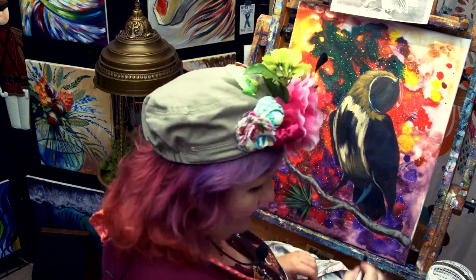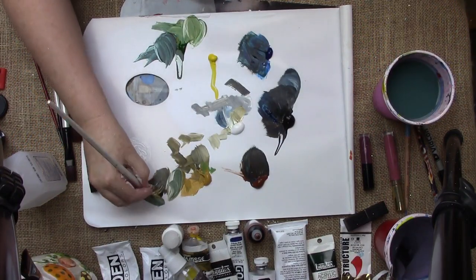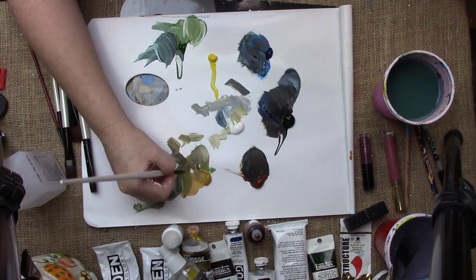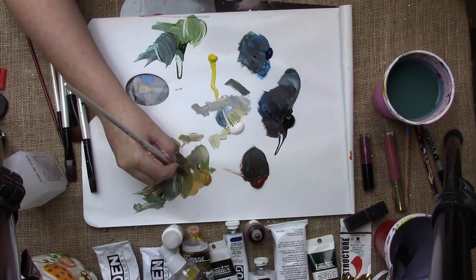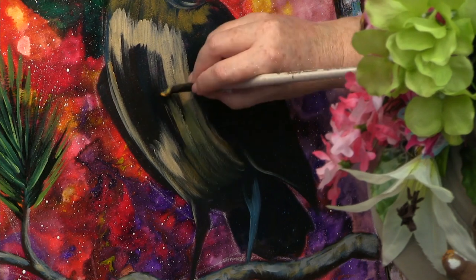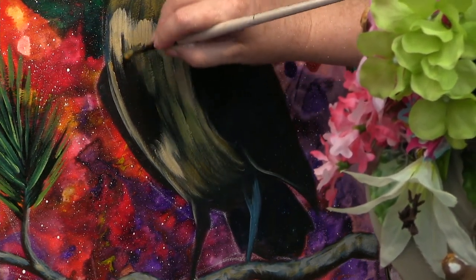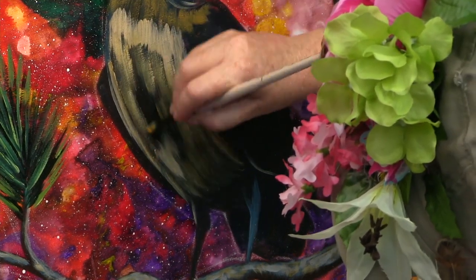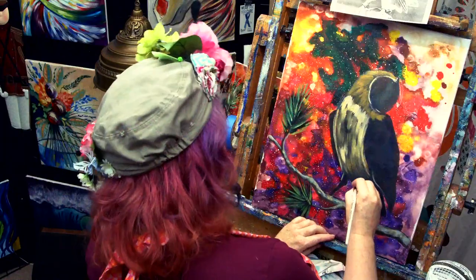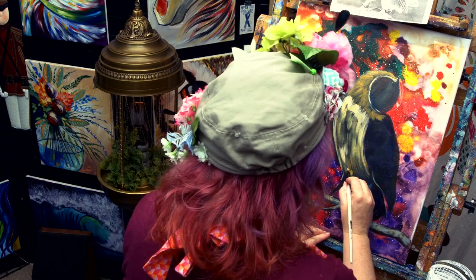I might get a little of my phthalo into this mixture. Crazily enough, I don't want it to go green. I just want it to be knocked back. I still want it to be very yellow. I'm just taking the colors back and I'm just dusting. How light that brush is.